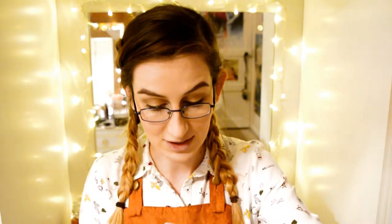But I absolutely love this bronze. The bronze shade is stunning. I love it. I love it so much.